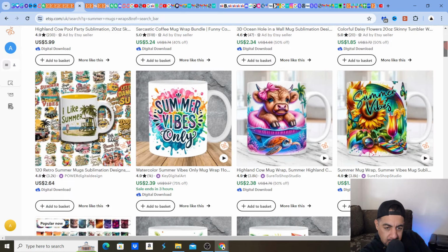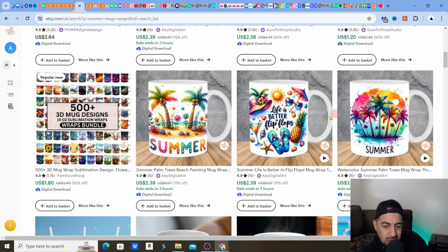But look, check this out. These are mug wraps. You can tell these are mug wraps because of the pricing. This one has 120 retro summer mug designs for $2.64. This one's $2.39. This one's $2.38. This one's at $1.20, I think because this is just one. This is $2.39, this is $2.39. They're the same seller, so that's why the price is exactly the same. All three of these are from the same seller.